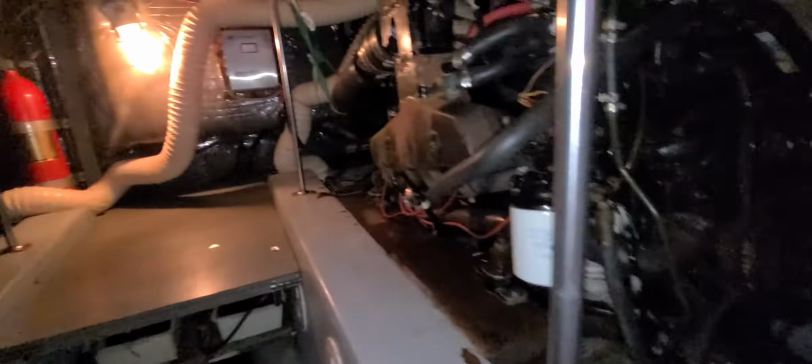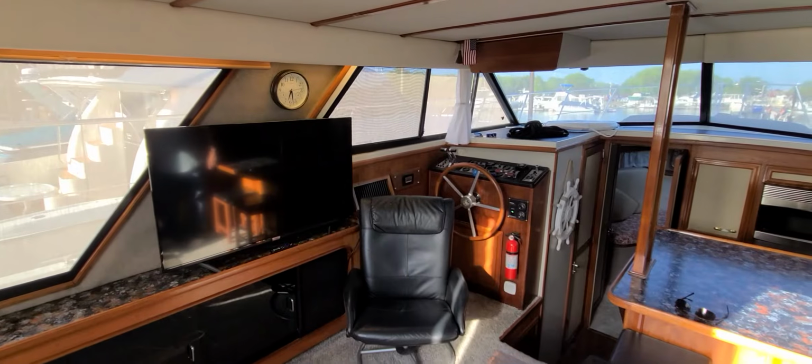The motor, obviously, generator, just everything looks nice. I mean, it's not leaking underneath the motors or anything too wild that way. Just a good looking overall motor compartment.